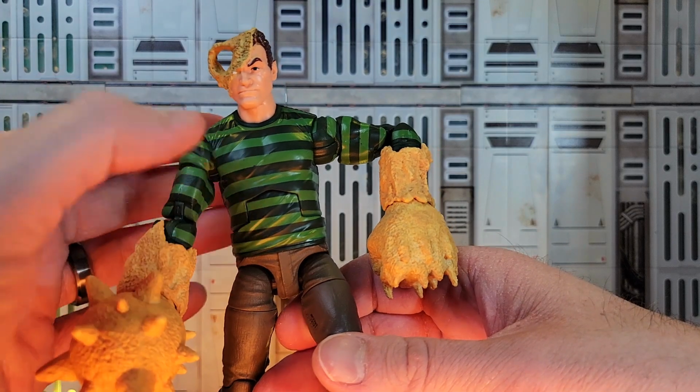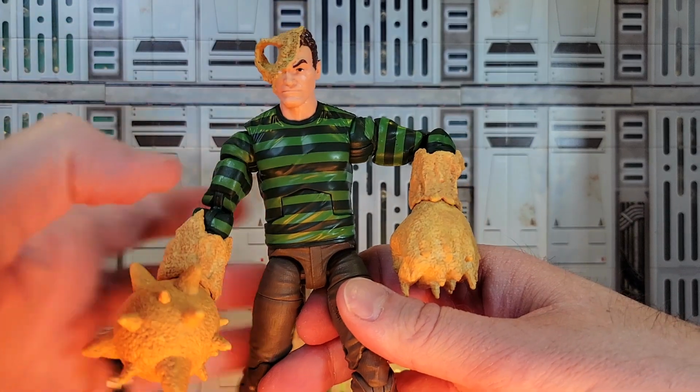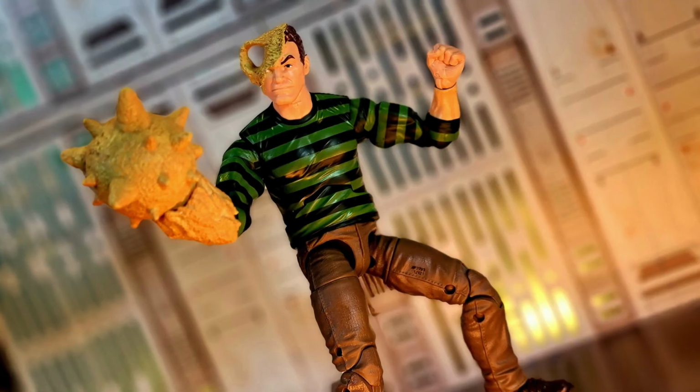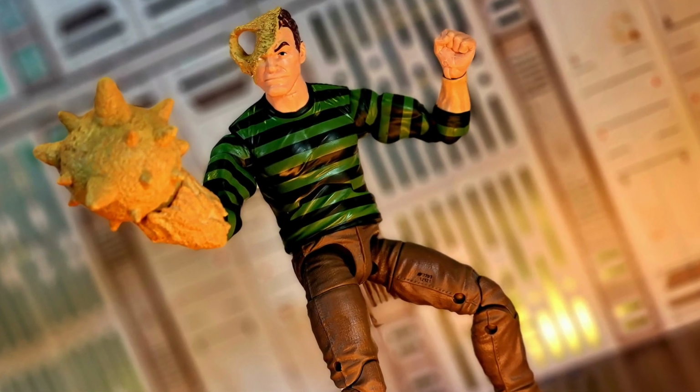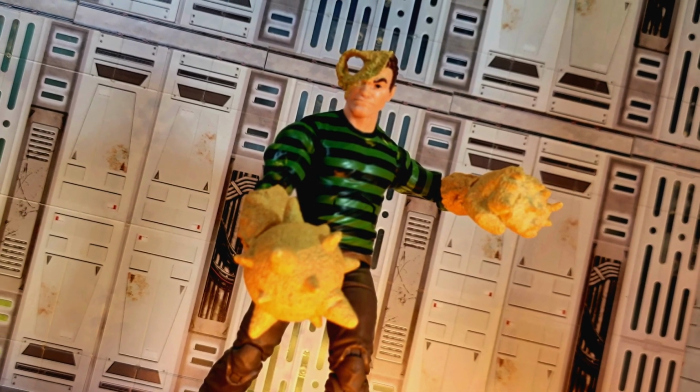He does come on the really nice villain torso that's a little bit thicker with the cut and swivel. I think the wider base helps him to stand with these heavier accessories. From the light green, dark green striped shirt to the brown pants, this is one epic retro comic figure.